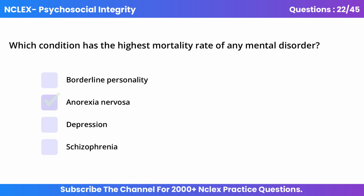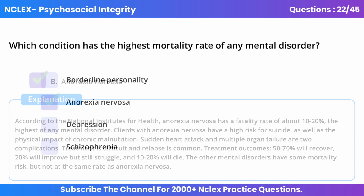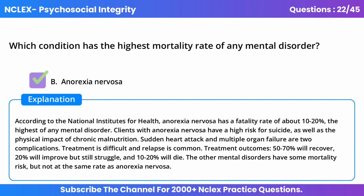B. Anorexia nervosa. According to the National Institutes for Health, anorexia nervosa has a fatality rate of about 10 to 20%, the highest of any mental disorder. Clients with anorexia nervosa have a high risk for suicide, as well as the physical impact of chronic malnutrition. Sudden heart attack and multiple organ failure are two complications. Treatment is difficult and relapse is common.